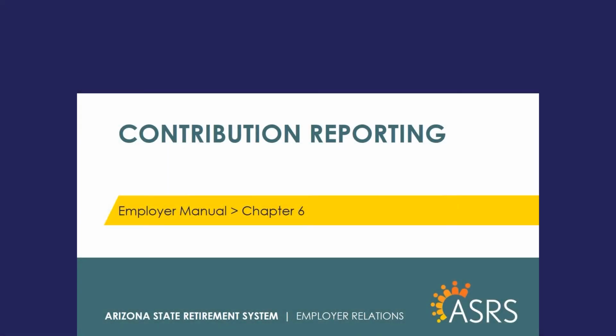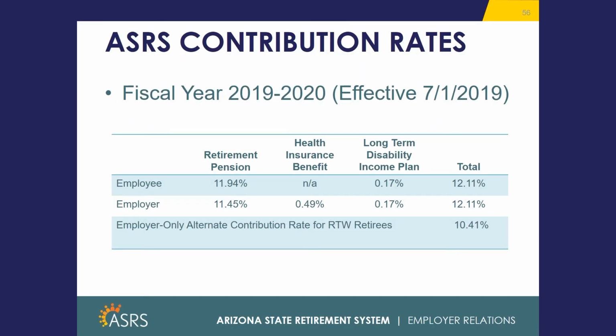A little bit about contribution reporting. This will be in Chapter 6 in the Employer Manual. As you can see, for the current fiscal year, 2019-2020, this was effective July 1 of 2019.